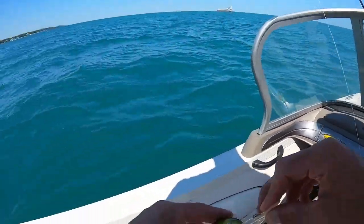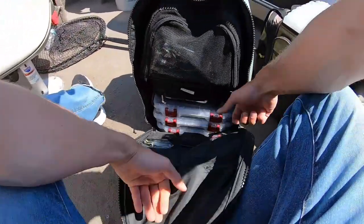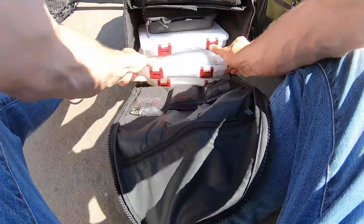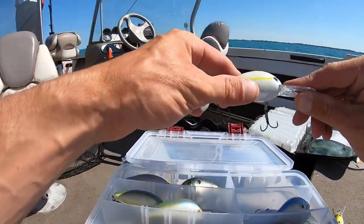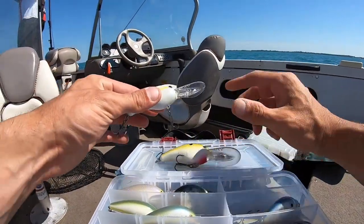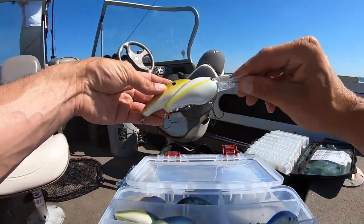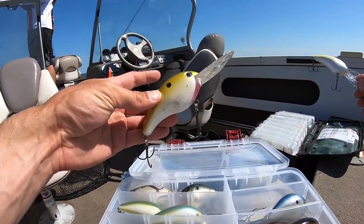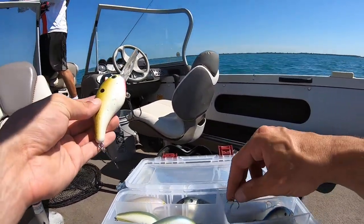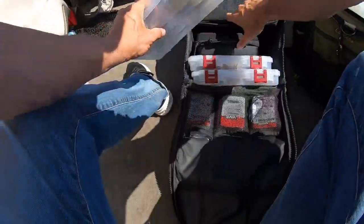Now, what I'm going to do here, take this. This is just to add to the content of the video. I always like it when I can get one or two. And I have no idea why I spun in a circle. Just to show you guys, this is a Strike King 5XD in the sexy blueback herring. This is a 10XD. 5'10". This goes 15 feet. This goes what, 25? That's what I thought. Anyway, kind of bummed I didn't bring my crankbait rod around.